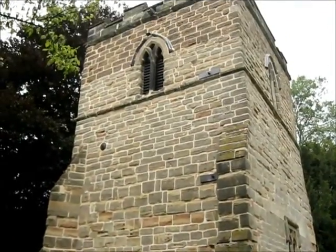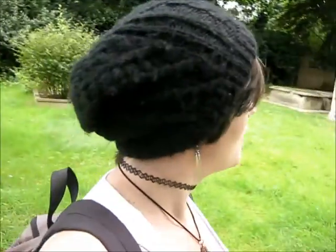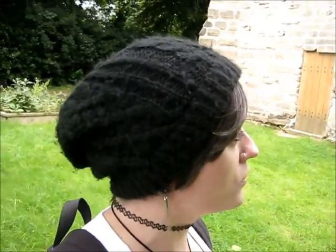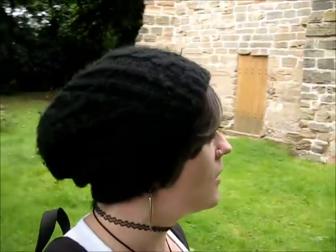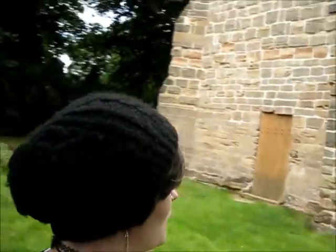The church itself is a tower here, and the myth is that the rest of the church is under the ground, but the actual reality of it is that the church itself has just been knocked down. There's a church around the corner which was built in its stead, and people went to that one instead of this one, so that's just the history behind it. But it's pretty cool to call it a sunken church, I think.